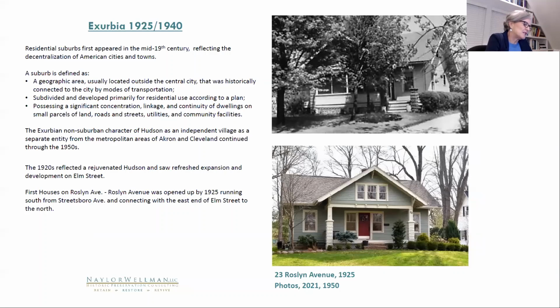So then Ellsworth passed away in 1925, and the town continues to carry on the legacy of Ellsworth. This concept of exurbia actually translates as not suburban. So residential suburbs were beginning to appear in this time. A suburb is defined as really a geographic area, usually located just outside a central city area, usually connected by streetcars. We see streetcar connections linking people into the city center, but living in these residential suburbs just outside of the city. They're usually developed according to a plan, and there's a significant amount of concentration and linkage between the facilities and the dwellings that are in these suburbs.